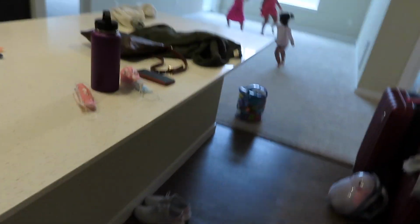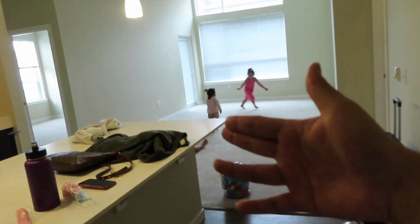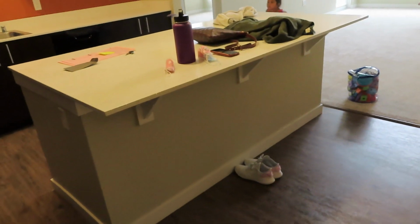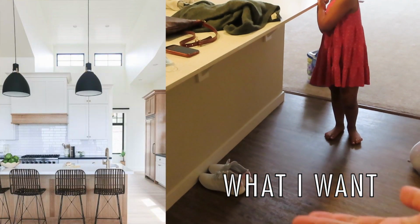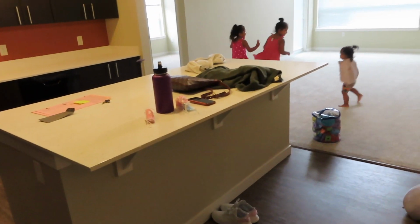I'm sure you guys saw though, but we have this ginormous island, which is perfect. Definitely plan on getting bar stools for right here. I don't see us getting a dining room table because where would we put it, right? So this is most likely where we're going to be eating. Depending on what bar stools I get, I don't want to get the ones that aren't an actual chair. Does that make sense? I don't know. I'll post pictures here of the ones I want, the ones I don't want. So, but yes, ginormous island.